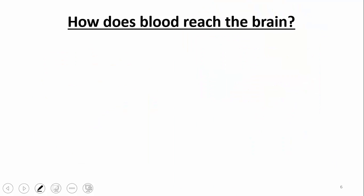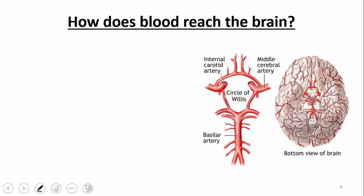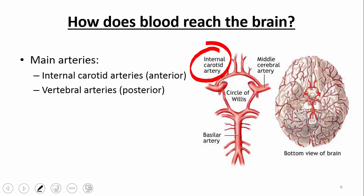Okay, so how does blood reach the brain? We said that the brain really relies heavily on oxygen, and blood is carrying that oxygen. So how does this work? Well, to nourish the front of the brain, you have the carotid arteries that we've spoken about many times before. See them right here again. Entering the posterior part of the brain, you have vertebral arteries. And what they do is they nourish the back part of the brain, the posterior side.